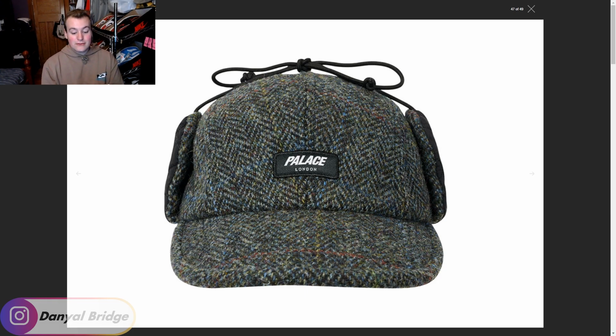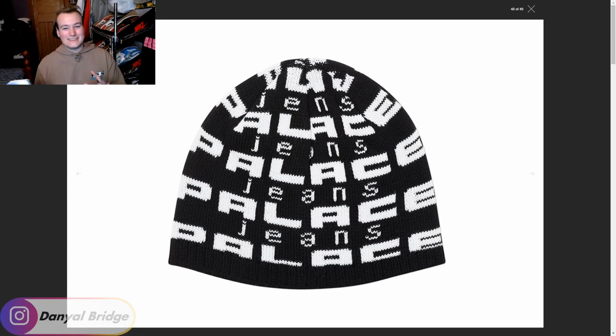Let's head on over and have a look at our last item that's releasing this week, which is item number 12. And sorry, when I say last item, I mean last item from the seasonal range, not including the New Era collaboration, which we're going to cover next. So, yes, our final item that is releasing this week is the Palace Jeans Beanie.